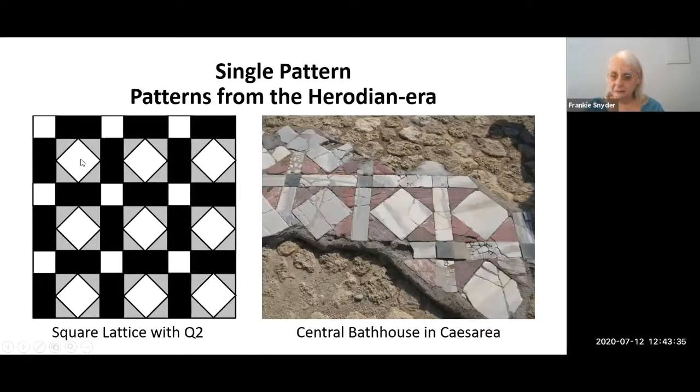It's the intermediate pattern between the very simple chessboard pattern on the outside edge of the room, and then a really complicated pattern in the center. It was also used in Herod Antipas's palace in Tiberias. And you can see it here. This is, again, that central bathhouse in Caesarea.